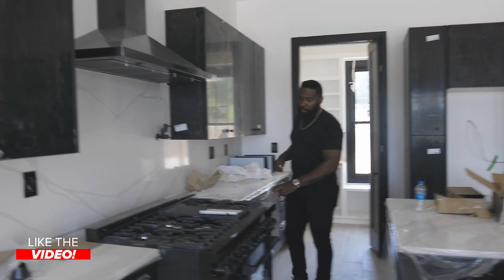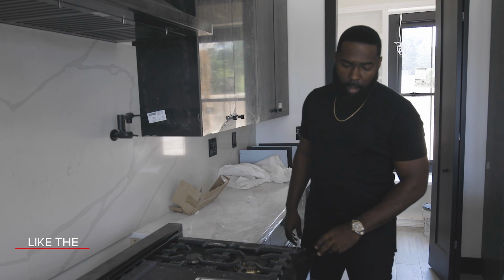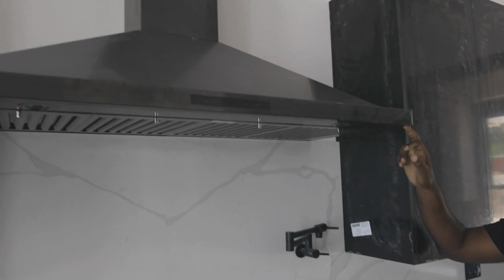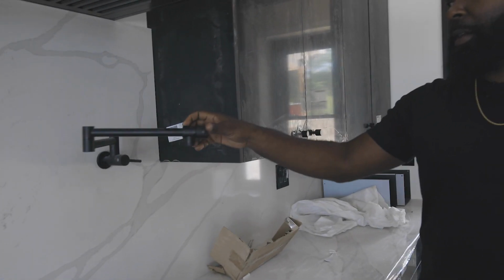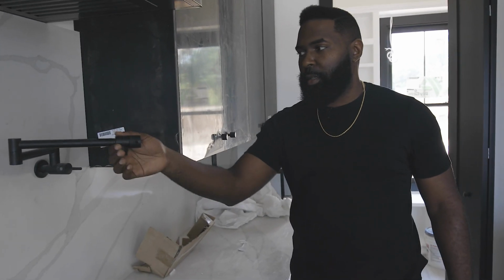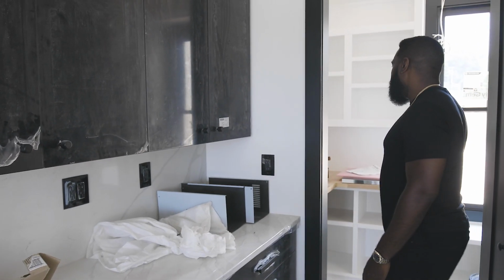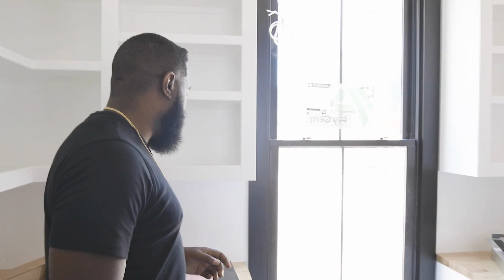But we have a black stove, which is gas, gas oven, gas top, and then one side is electric. And then we have the matching black stainless steel air vent here. Cool feature is a pot filler, which goes over the pot, even though the stove's right there, but it's just kind of easy to fill your pot from right here. Custom cabinets came from Flag Supplies here in Winston-Salem. Whole system here was hand-built. The pantry here was hand-built.